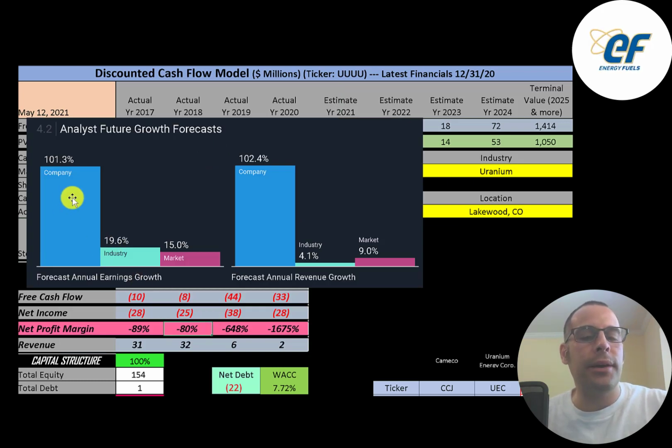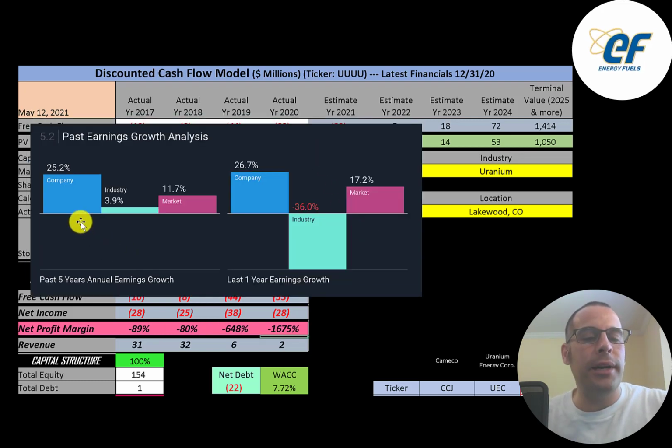Analysts are forecasting their earnings to grow 101%, its industry 20%, and the market 15%. Analysts are forecasting their revenue to grow 102%, its industry 4%, and the market 9%. In the past 5 years, their annual earnings grew 25%, while its industry grew 4% and the market grew 12%. In the last year, their earnings grew 27%, its industry decreased 36%, and the market increased 17%.